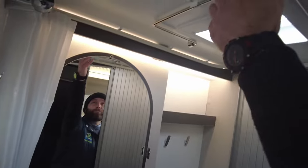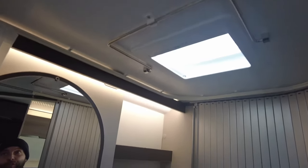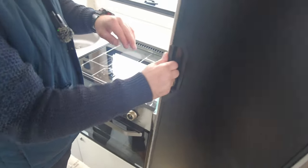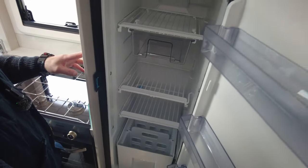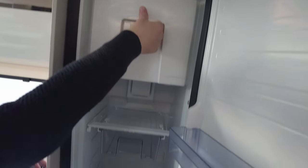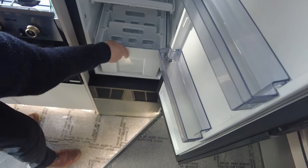Right, towel rack up there as well with another skylight. One thing we didn't mention in the kitchen, I do apologise. Big fridge. Yeah, really big fridge. Large freezer as well. It's just a really good space, drawer that pulls out, it's perfect.